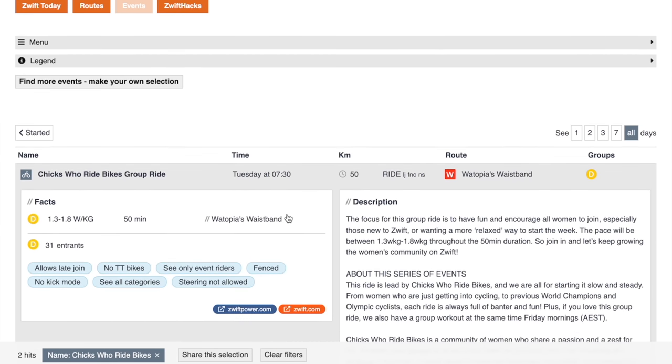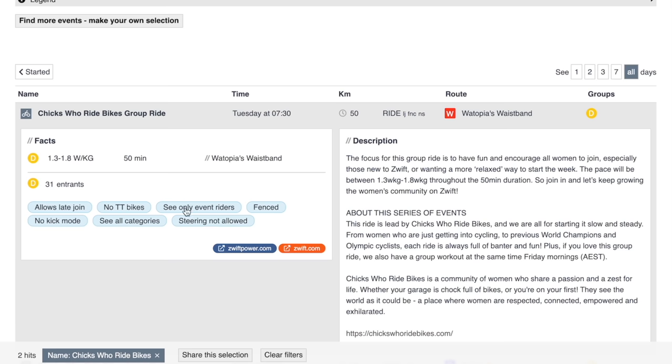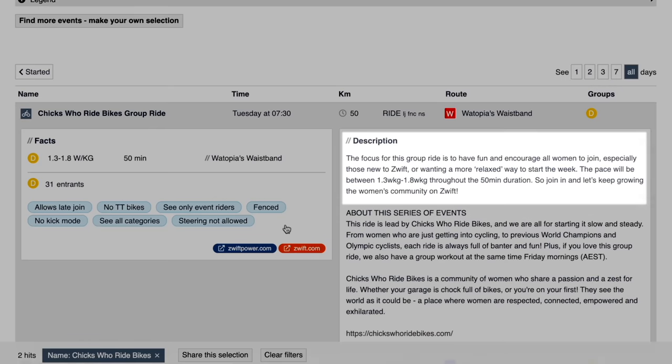Do note, there's no jersey unlock flag set for these events yet, and I suspect that will change before these events take place. These events are open to all Zwifters, but do familiarise yourself with the ride description so you know exactly what the ride's about that you'll be participating in.